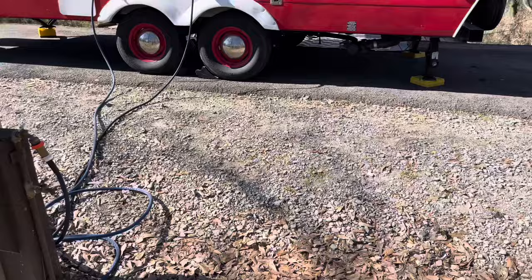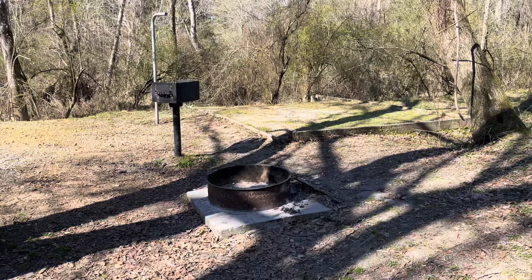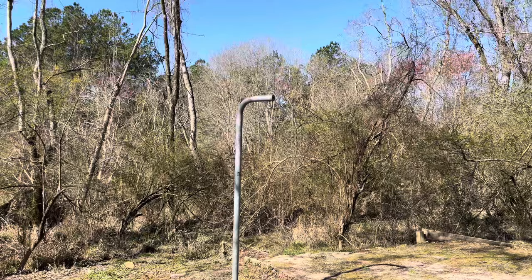And something Angel and I didn't care too much for was the fire pit is a little closer to the road. We thought maybe it could be a little further in the back, but there's a little tent pad back there, barbecue grill. You got a place you can hang your trash or, I don't know, whatever. What is that hook for anyway? I've always figured it was just trash.